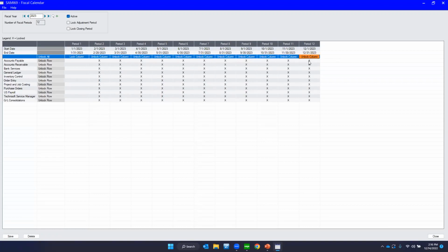Like I said, things like reversals that may be started or entered in December and reversed in January in certain situations. Very easy to do, very easy to lock and unlock as long as you have security set up to do so.